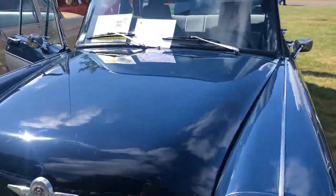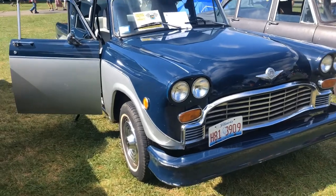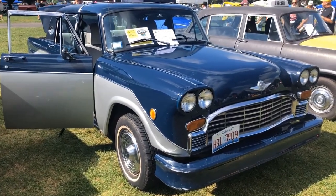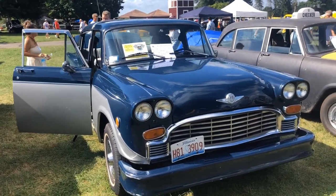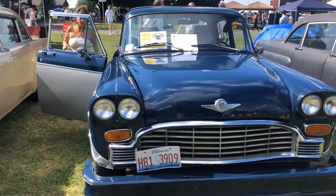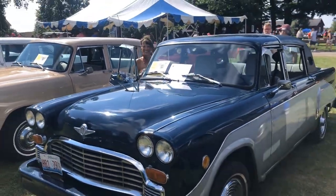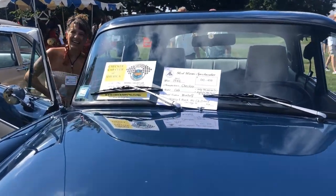This is an '82 Winkoff. The Winkoffs were special models built off of a Checker Taxi A11 platform and dolled up big time. Hi there, how you doing? Good, Nancy, how you doing? This is Nancy. Nancy's the owner. You've had this now almost 20 years, right?